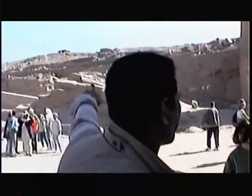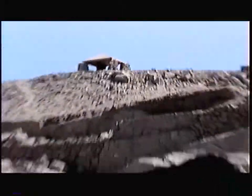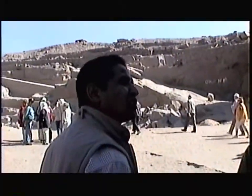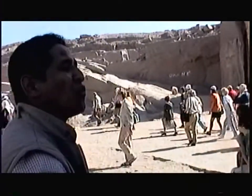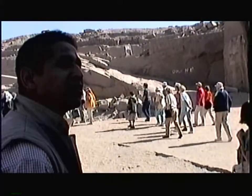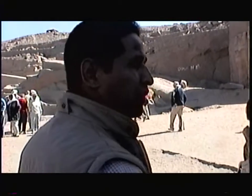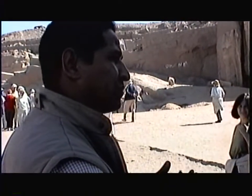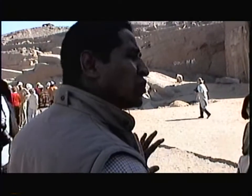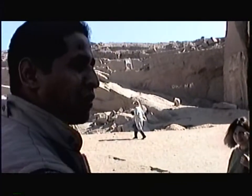From here you can see it up there, and it's considered to be the largest obelisk in Egypt. If it were completed, it would be the largest obelisk in Egypt. It is 1,169 tons and 48 meters long. Its underside is still attached to the bedrock. We don't know when this obelisk dates back to, because no hieroglyphic inscriptions were left on its body.